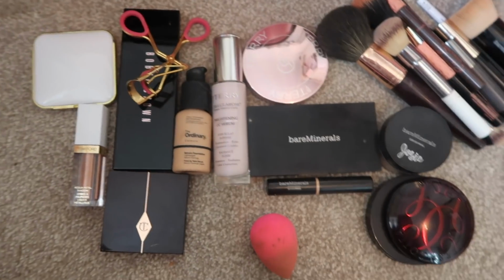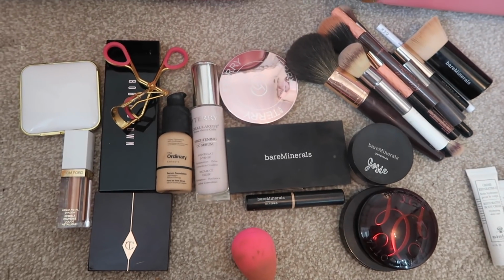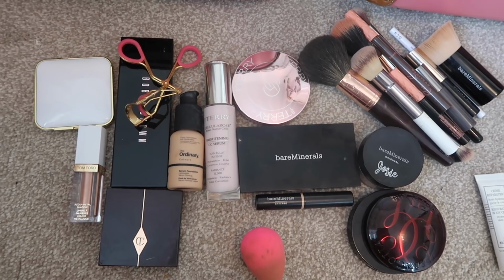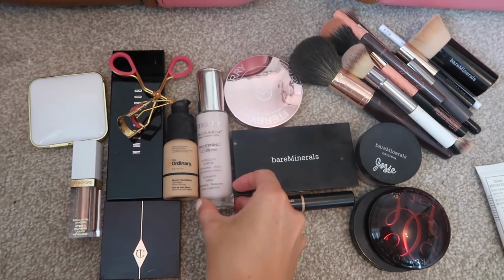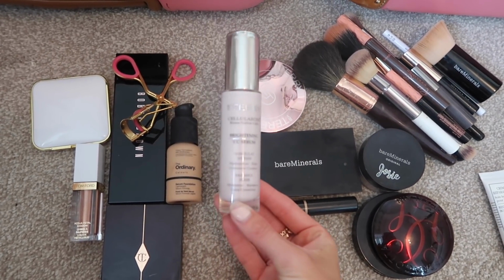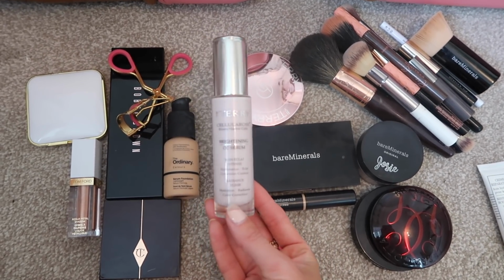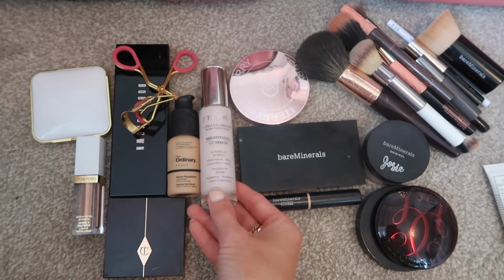And then here we have a curation of beauty makeup products that I take with me when I travel. So let's start off with my CC serum. This is from By Terry. It is a big glass bottle. I'm looking for a travel size version, but for now I'm just addicted to the glow that this gives, so taking that along with me.